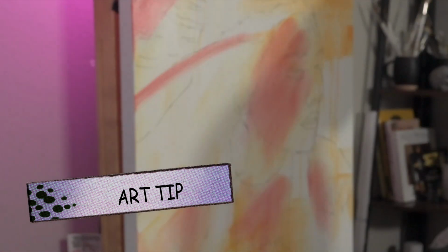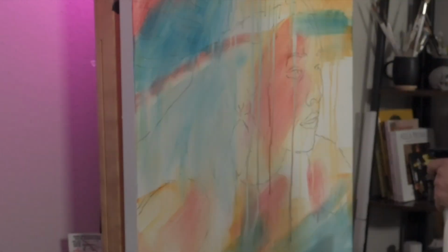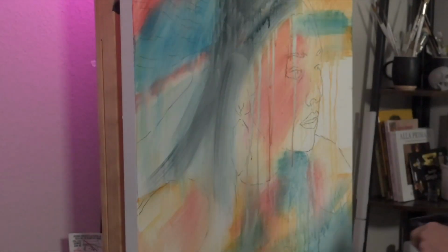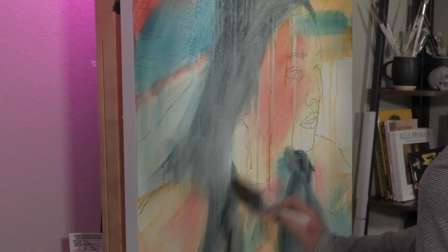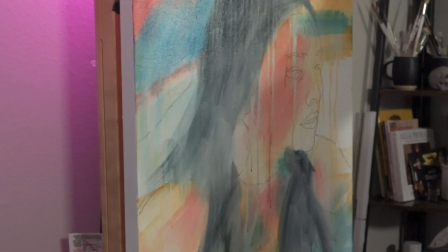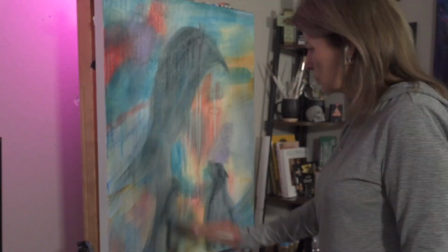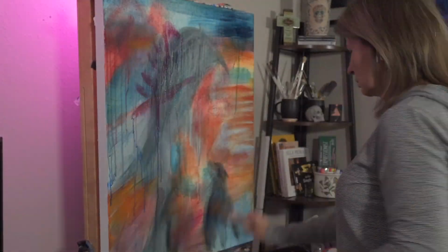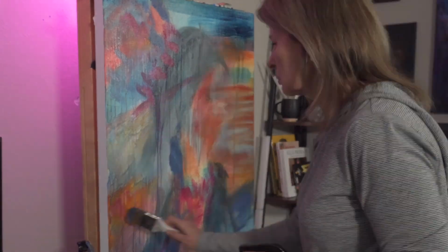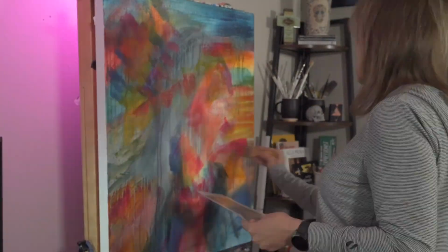I like to work in layers, building up colors and textures until the portrait comes to life. As you can see, I'm using a variety of colors to create a base layer for the painting. I'm not worried about the details yet. By layering different colors on top of each other, I can create a sense of depth and dimensionality. This is an important step in the painting process as it sets the foundation for the rest of the painting.